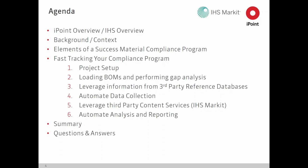This is really critical because then we're going to focus on 6 specific areas that we feel can help you fast track your compliance program. This will start with project setup and best practices there, efficiencies in loading BOMs and performing the gap analysis: parts you have, parts you don't, data you have, data you don't. Leveraging information from outside or third-party reference databases, automating your data collection program and your communication with suppliers, leveraging third-party content services, and then automating a lot of the analysis, the roll-up, and the reporting as well. We'll do a quick summary, and then we'll move to question and answers.